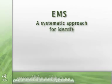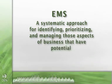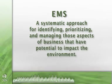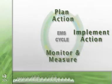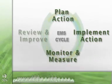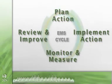An EMS is a systematic approach for identifying, prioritizing, and managing those aspects of our business that have the potential to impact the environment. The EMS cycle is called plan, do, check, review. Plan your activities, do them, check to make sure everybody's doing them correctly, and then review the whole thing to make sure that the procedures that you've implemented work.